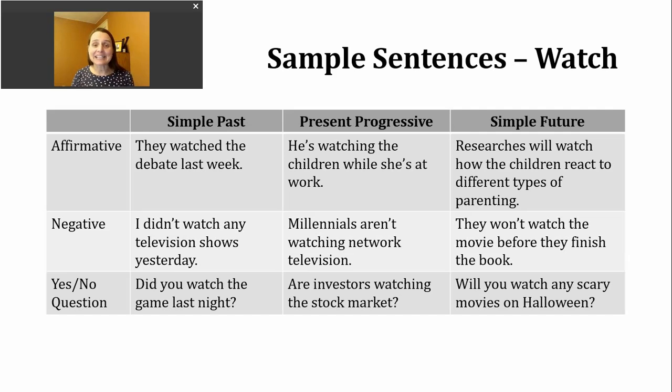And to make a negative sentence in the present progressive, we need to insert not after our be verb. So this will take the form of am not watching, is not watching, are not watching. And you might hear the contractions isn't or aren't, but we will not have a contraction with am. Here's an example sentence. Millennials aren't watching network television.